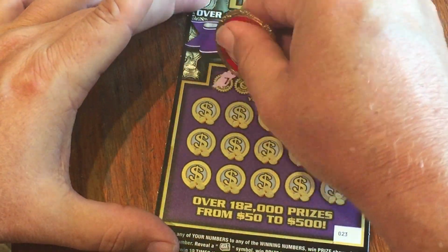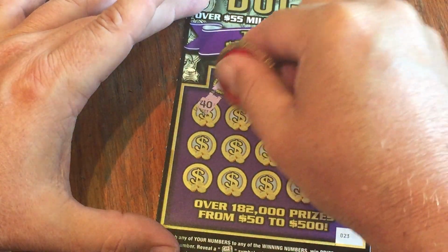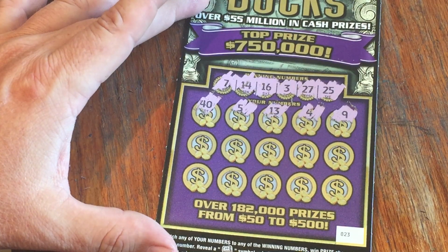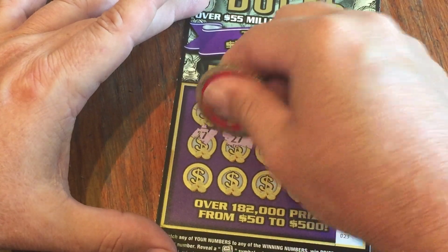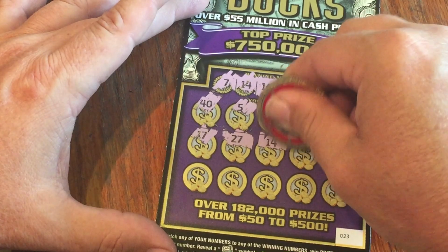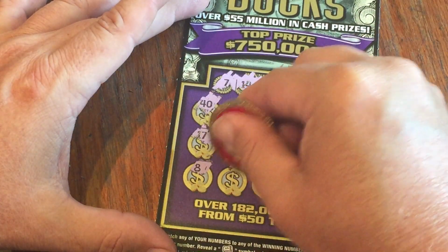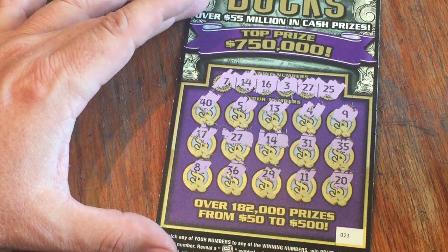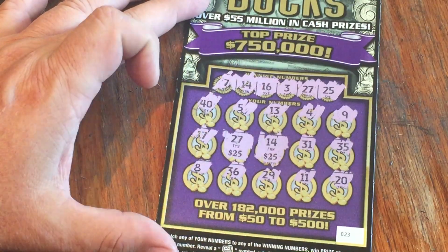Alrighty, here we go. Ticket 2. 7, 14, 16, 3, 27, or a 25. No 40, no 5, no 13, no 4, no 9, no 17. Gosh, a bunch of one-offs already. We got a match on 27. Match on 14. Sweet. No 31, no 35, no 8, no 36, no 29, no 11, and no 20, but we got a 27 and a 14 for 25 and 25, a $50 winner.